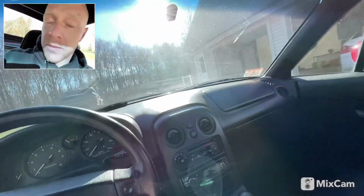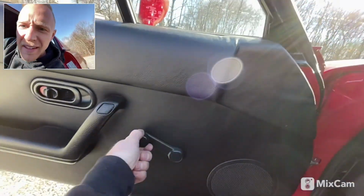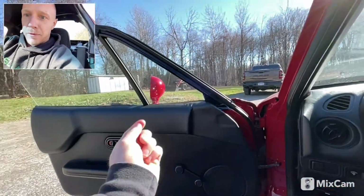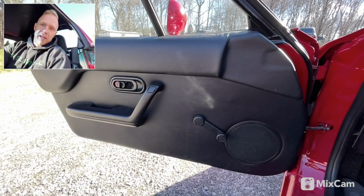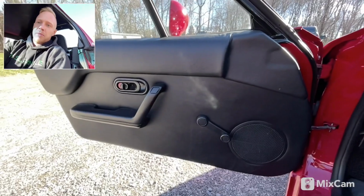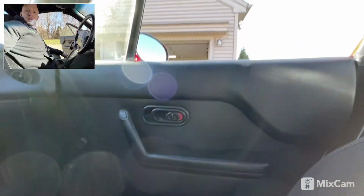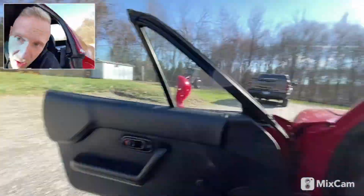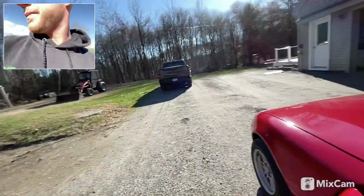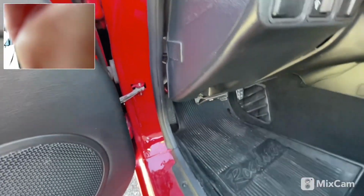I rebuilt, well, maintained the window regulators, whatever you want to call it. But I lubed it all up, put a whole new assembly in, and those work real good. That's about it for the interior. I guess we'll pop the hood. Yo, pop the hood. Oh, nice view of my hand.